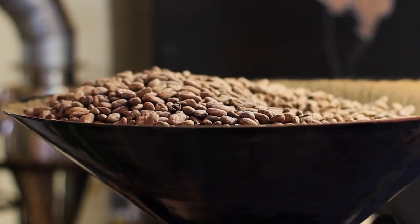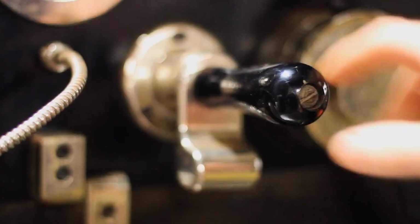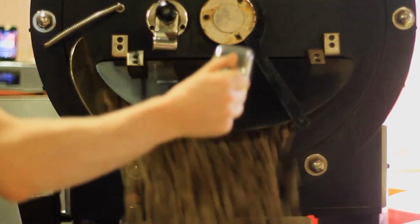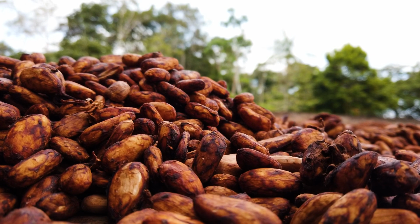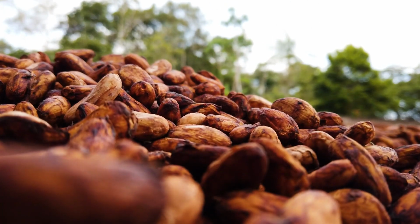This temperature control is important. Roast them less, and you won't get the deep, bold flavor. Roast them too long, and they might turn bitter. During this, their outer shells pop open to release the flavorful nibs within. The roasting process not only intensifies the flavor, but also enhances the chocolate's overall profile.